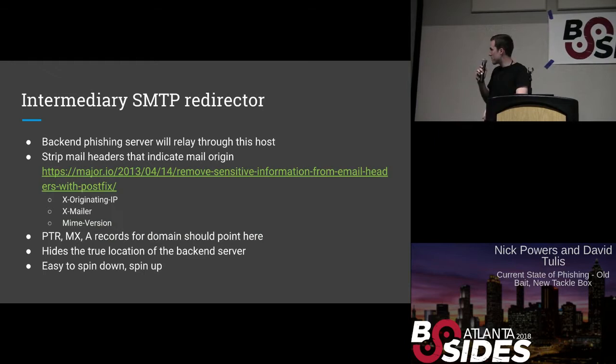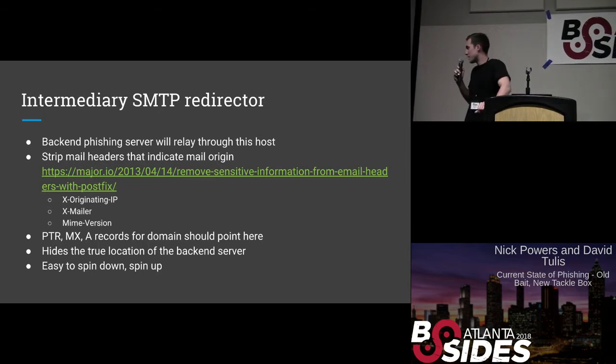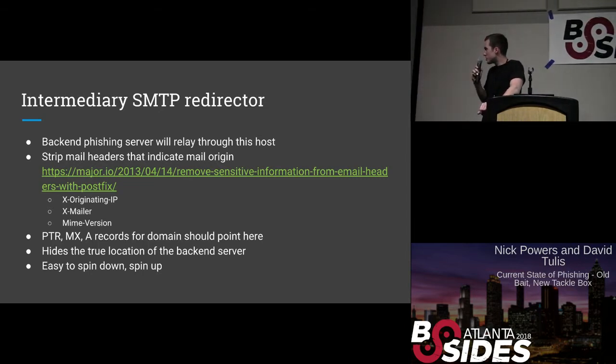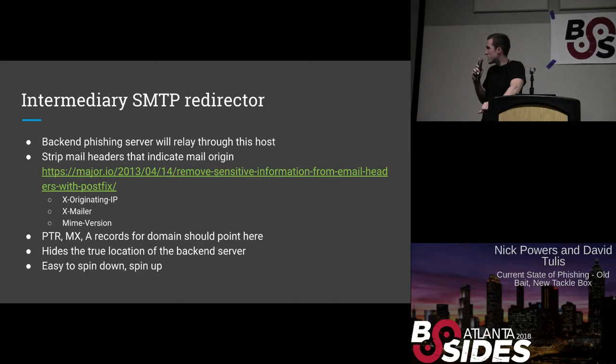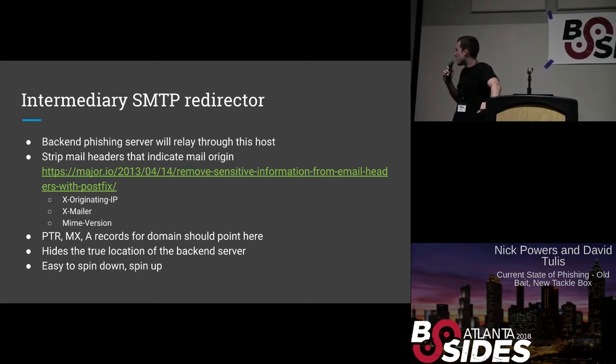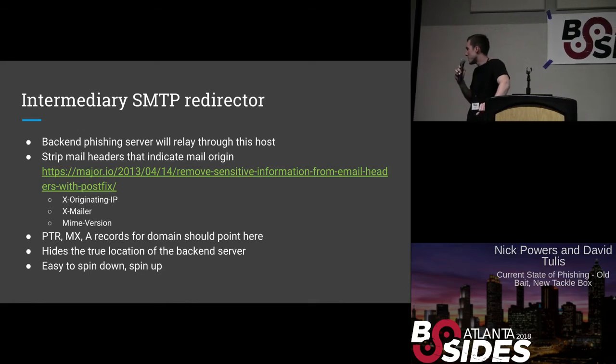And then we're going to be sending the mail from the backend to this SMTP redirector. And it's really just an SMTP relay. You need to make sure that you're stripping certain headers from the messages that could indicate the location of the backend server. So the X-Originating-IP, the X-Mailer, or the MIME-Version are all tells of where our backend server could be.